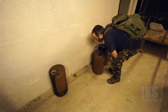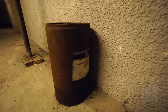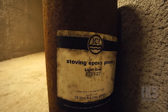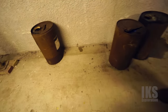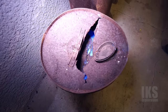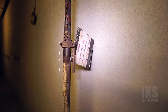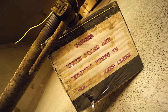Stoving epoxy primer. Label there. ¼ liters. Probably not all done, what that's for. That could be original. Is that blue? That looks blue inside. Look at the paint. It's holding up the vent basically.